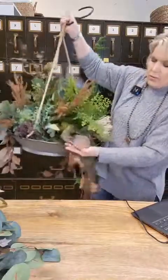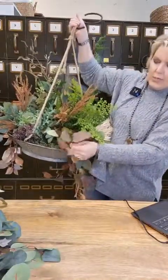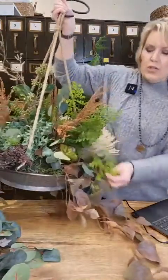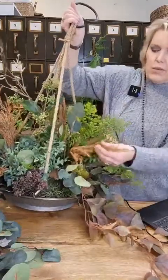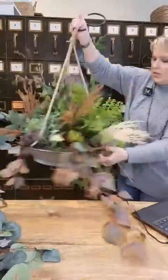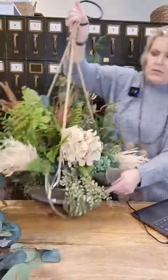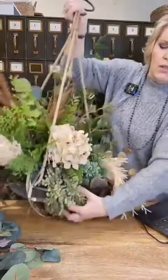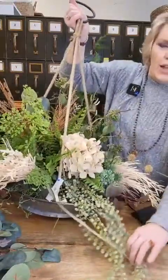We have a rusty toned accent here, like a salmony rusty color in rust and browns for trailing vines. Traditional maidenhair fern, this is kind of a rusty brown. Dark sedum in a dark brown. And then this hydrangea is a beige color, offset with more beige pampas grass, jade plant, a trailing baby tears plant hanging out of here.